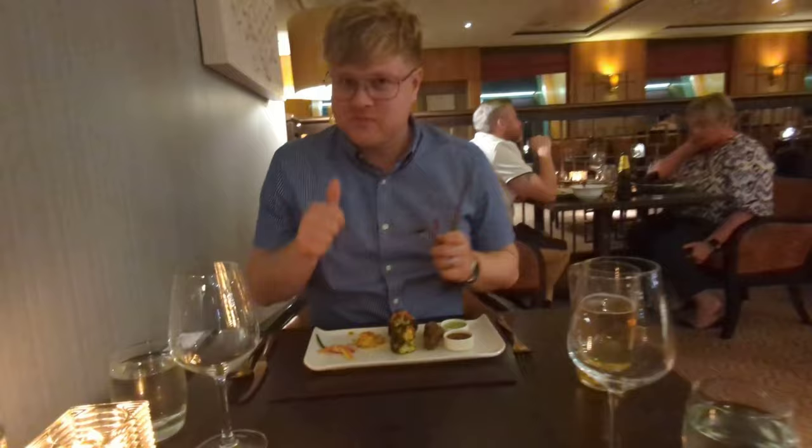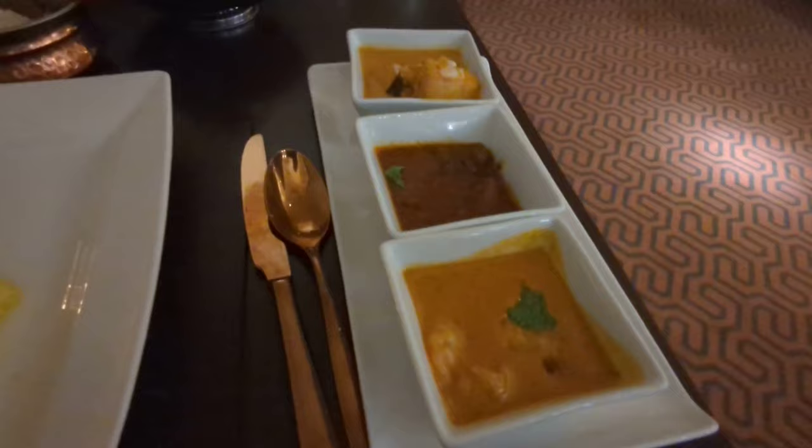Thumbs up from George. So our mains have arrived and we went for the signature, which is chicken, lamb and prawn. I think it's chicken, lamb, prawn. And then you get lentils, is that dal? Yes. Rice and naan. And this. Are you excited?